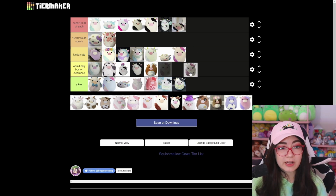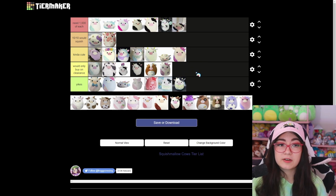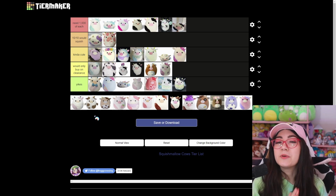The one with the flower embroidery that is definitely from Walmart is an only clearance. I love the flower embroidery, but the anime eyes take it down a notch, so I would only get her on clearance.